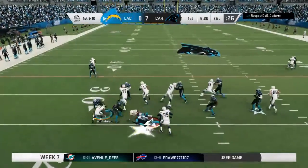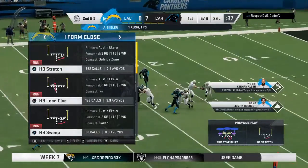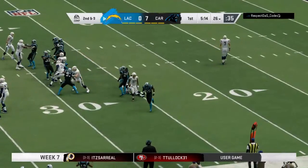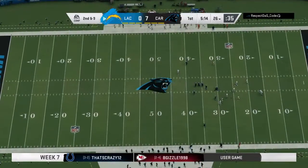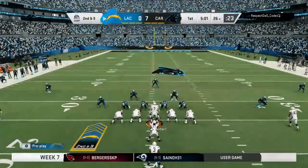Here's the first carry for Austin Ekeler. And not much to speak of. Call it a 1-yard gain up to the 26. Nice job by that defensive front there to hold him to a short gain on 1st down. Well played, I must say. Yeah, only getting 1 yard. There was no room to run. The last play got just a yard. Here's 2nd and 9 from the 26.